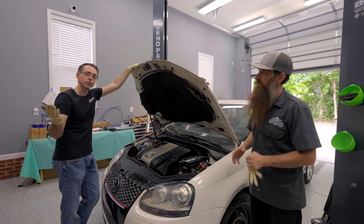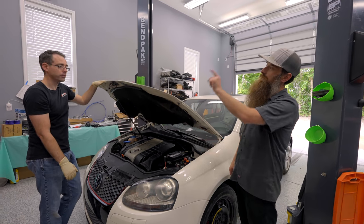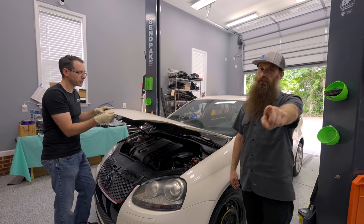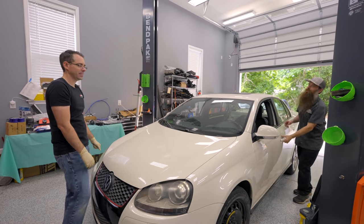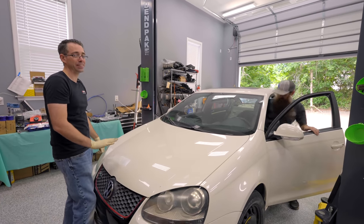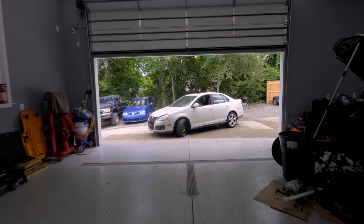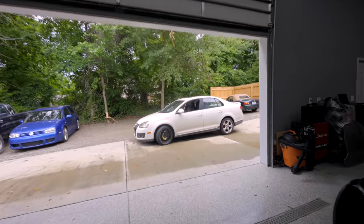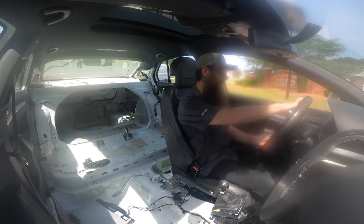Now Charles is going to test drive it to make sure it's not going to fall apart. Odds of it blowing up? 12%. I vote zero. Assuming it starts and runs right now, I think it'll be good. It's definitely not zero. Zero is definitely a number that is way lower than it should be. Whoa, burnout.